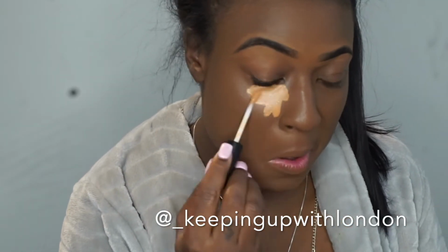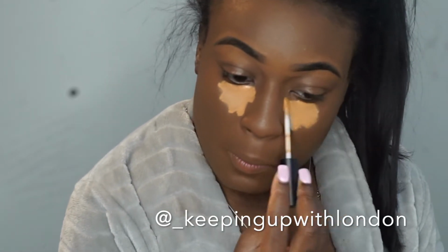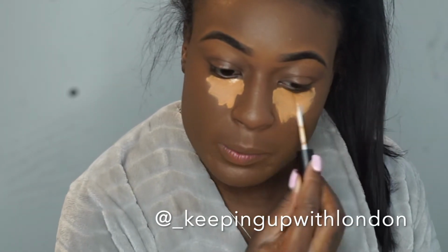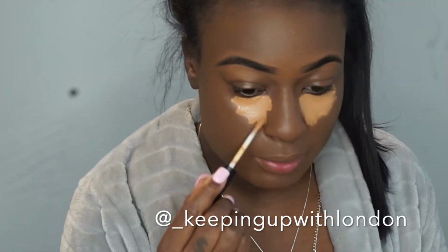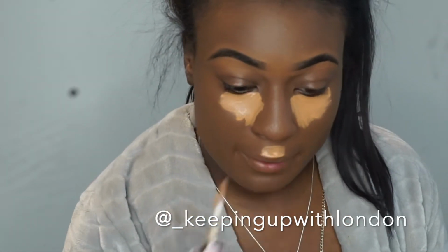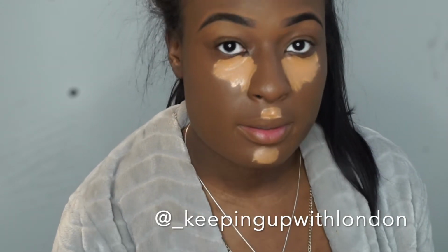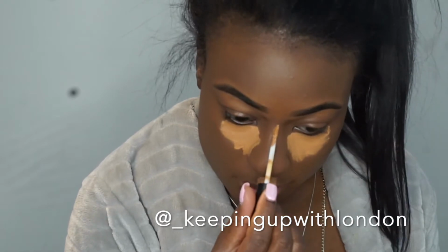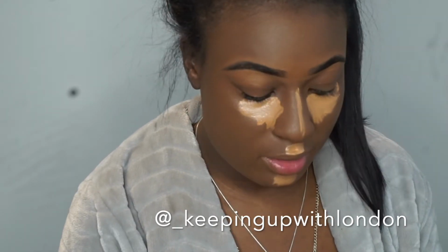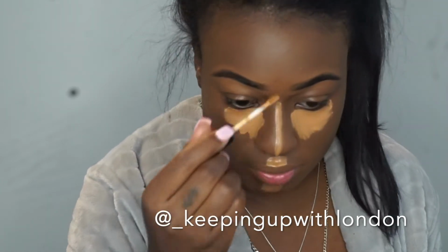But I usually get the one in the pump, but they ran out. So I'm using the one with the wand. And it's actually very convenient. Not gonna lie. It looks so bright on camera. And I haven't used this shade in forever. Like since, I don't even know.